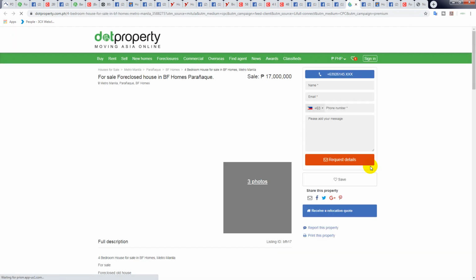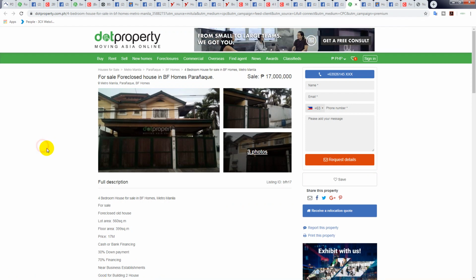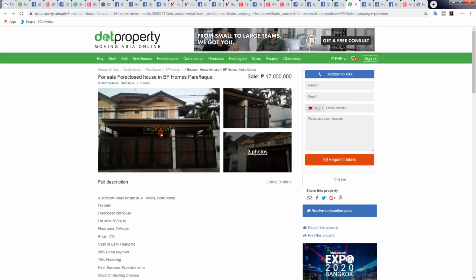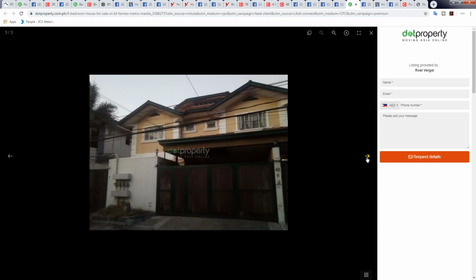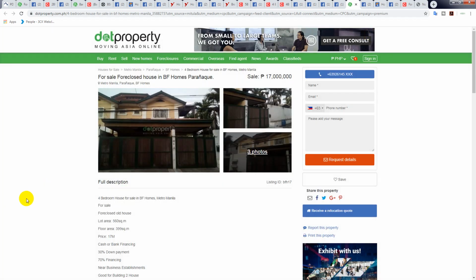Next foreclosure, 17 million peso. It's the biggest lot size that we've seen tonight. It's a 560 square meter lot, 399 square meters internally. So a big home. Personally, I think it's too big for someone like me. A small little bungalow home would do me just fine. But it's a wonderful block size.